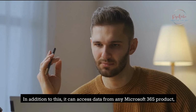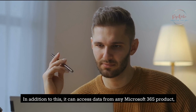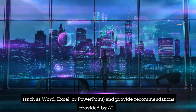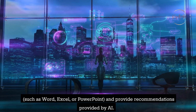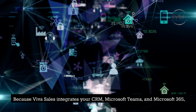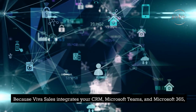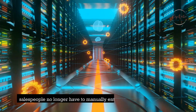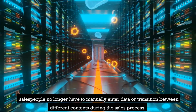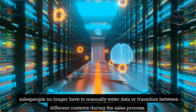In addition to this, it can access data from any Microsoft 365 product, such as Word, Excel, or PowerPoint, and provide recommendations provided by AI. Because Viva Sales integrates your CRM, Microsoft Teams, and Microsoft 365, salespeople no longer have to manually enter data or transition between different contexts during the sales process.